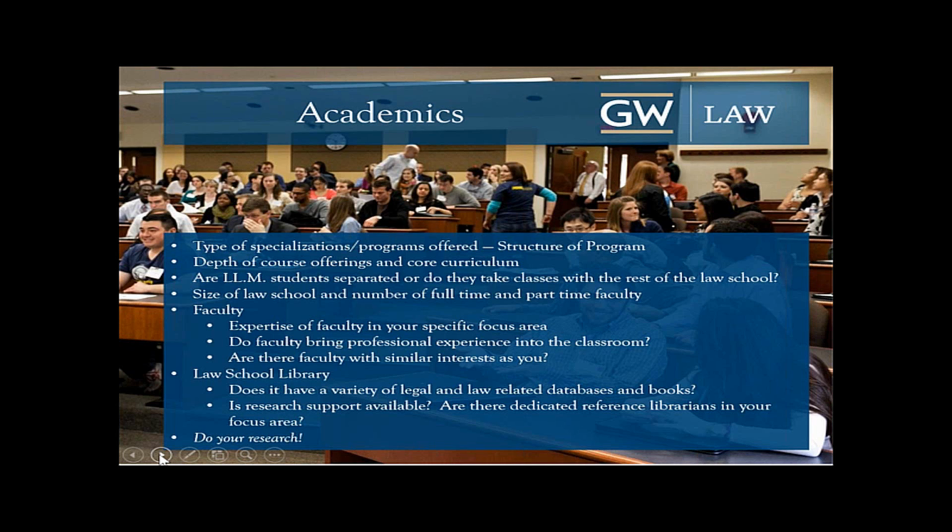Very important is, of course, research. Look at the law school library. Look at the volumes, the number of volumes it has. Does it have a variety of legal and law-related volumes and databases, or is it very much geared towards a specific subject area? Is it heavily on constitutional law? Then look in the library and see if the librarians have specific areas where they're dedicated to that subject area. Is there an intellectual property librarian? Is there a business law librarian? Is there a constitutional law librarian? There should be people who have the expertise. Even though they're librarians, they are trained in legal research to be able to guide the students, and you should make sure that the school has a library with a staff who is able to help you. So in short, do your research.